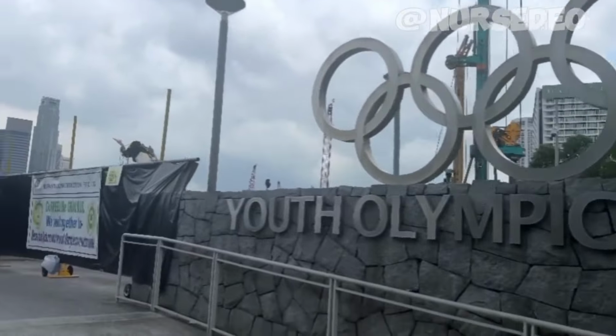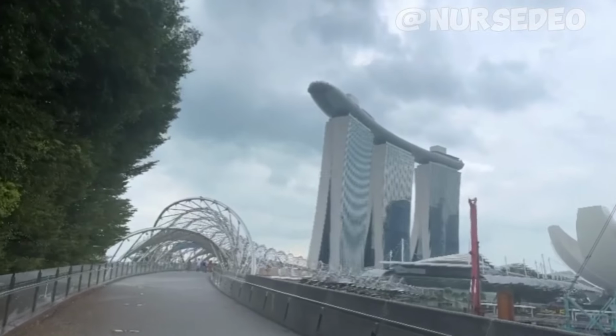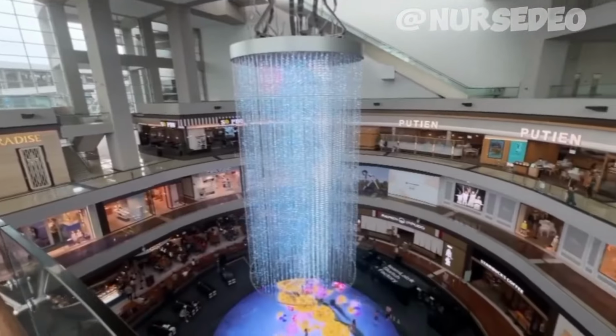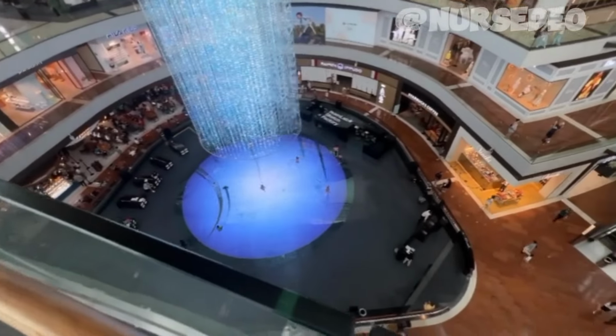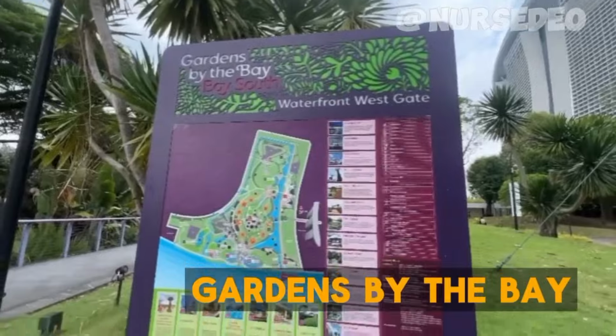I got this for 7 Singapore dollars. It's very fresh. You see me walking a lot. That's because most of the attraction sites that I have planned to visit are within walking distance, if you don't mind walking 15 to 20 minutes. But somebody told me that you can easily do Singapore in a day. If you have a car, yes, but if you're walking like me, not quite. Currently here at the Gardens by the Bay.